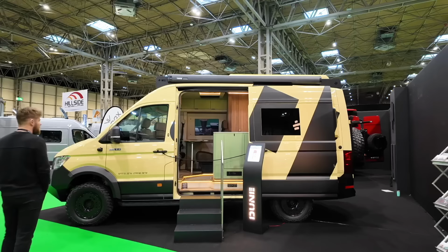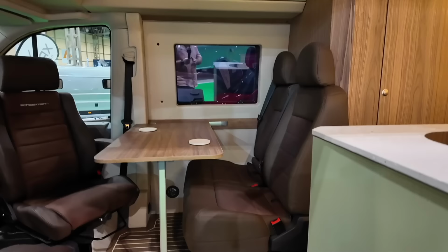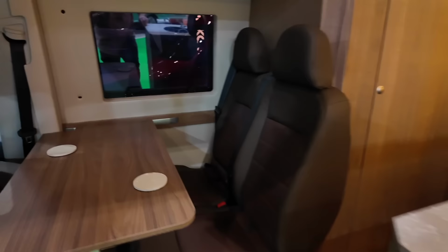Maybe even start again. Now, if the Oasis is a little bit too long, this is the Dune variant. Again, four-wheel drive. I like the colour of this kitchen area. It's really nice, and then real nice worktop as well. Then you've got obviously a stunning floor again. All the mood lighting and everything is just absolutely amazing. Drop down table on the outside of the kitchen. And then look at this. This is just beautiful. Absolutely beautiful.